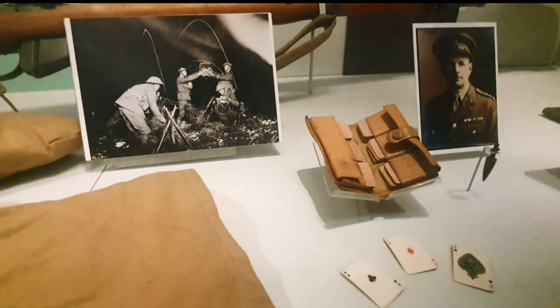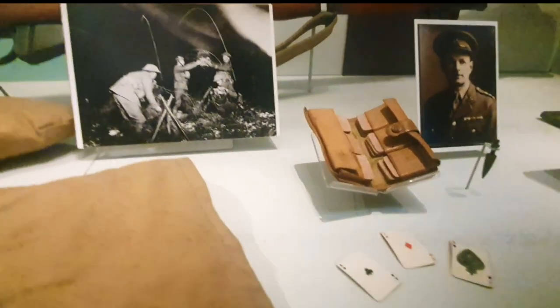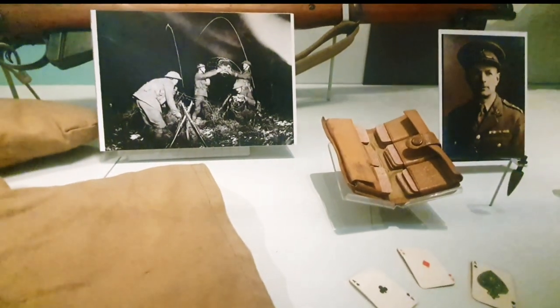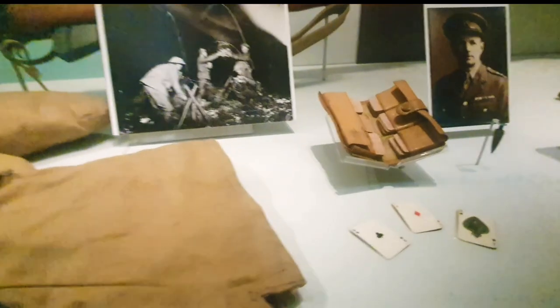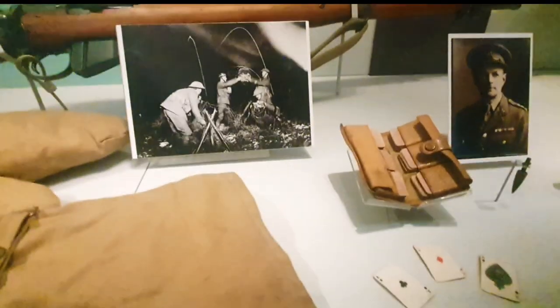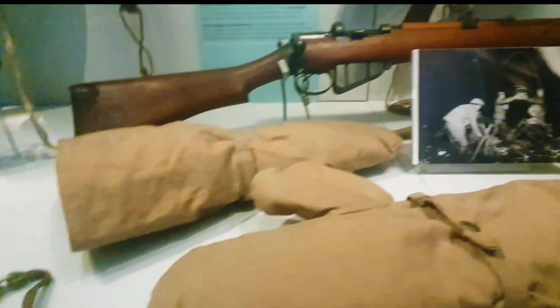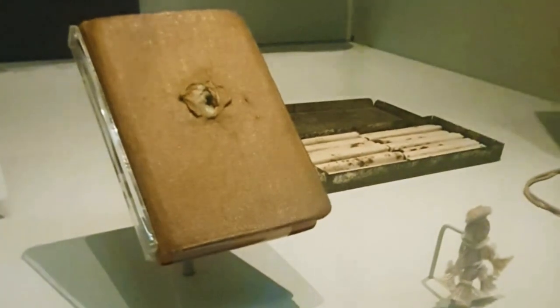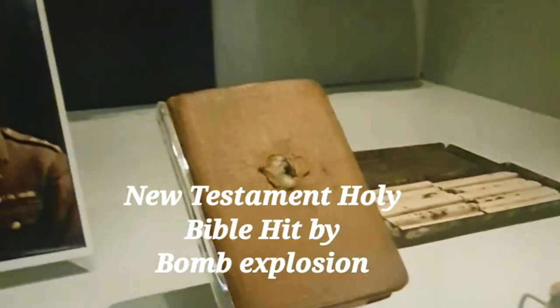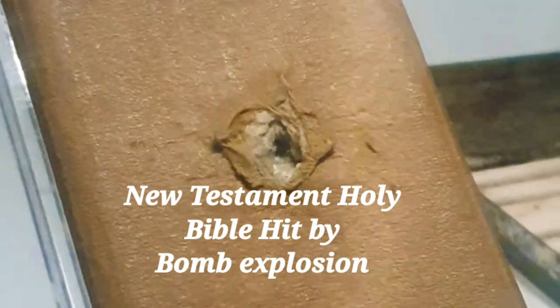Tiny playing cards. It's a real biscuit. A small pack in his wallet. This is how they played. The tiny cards. He was shot in the foot. Clubs, or a rifle, or hit by a bullet, or saved his life. When a shell exploded nearby, a piece of it hit the Holy Bible.